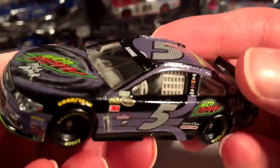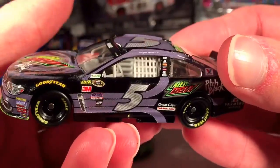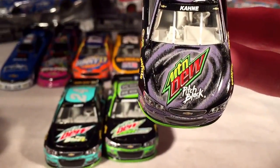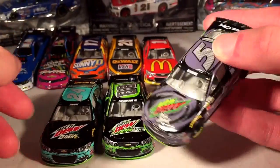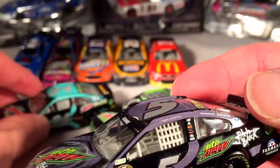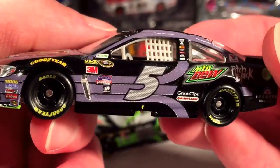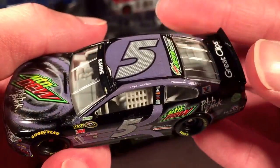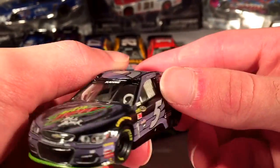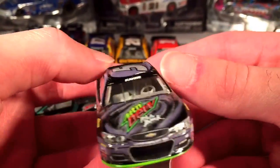But why don't we just get down into the review and forget about that for now? I do like how this one actually has the kind of tornado purple. They just have the black with the logos. And these numbers look terrible on track. You could not read the numbers half the time, which I don't mind if it still looks good on the car. But there was no reason for this. They could just put white numbers and it would look 10 times better.